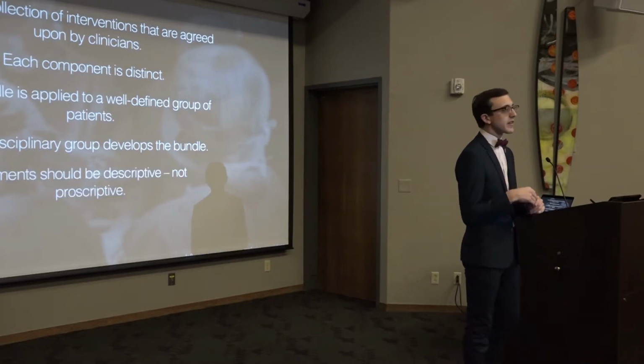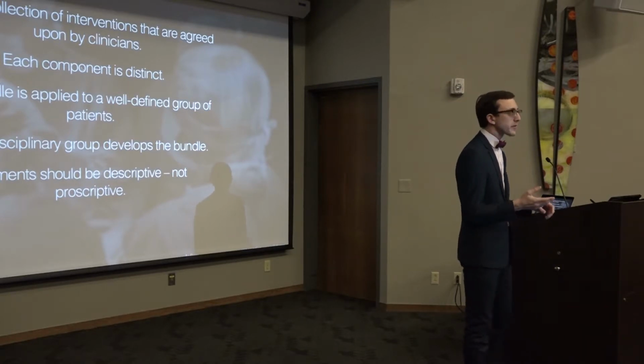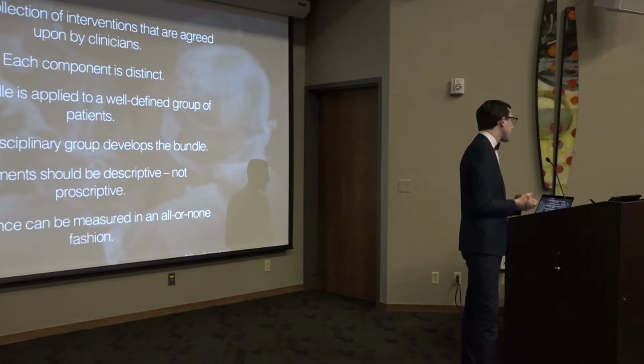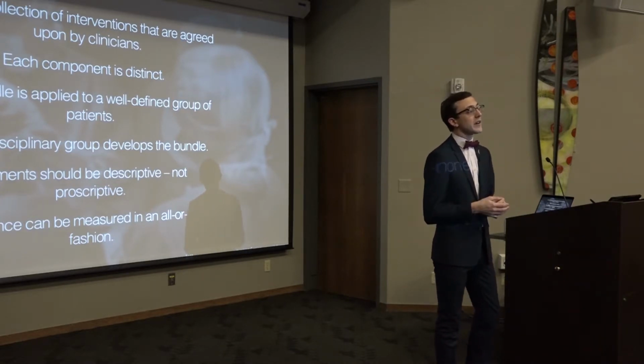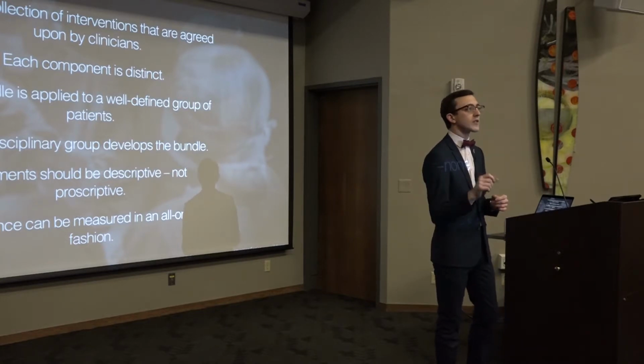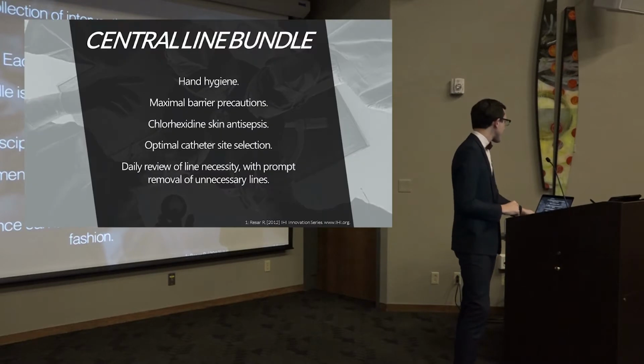The elements that are contained within it should be descriptive and not proscriptive. And then finally, compliance with a bundle as a whole, as well as in terms of the individual elements, can be measured in an all or none fashion. So whether the patient received it or whether she did not.